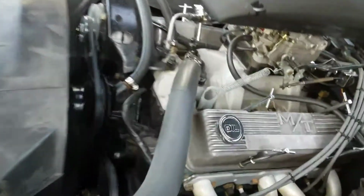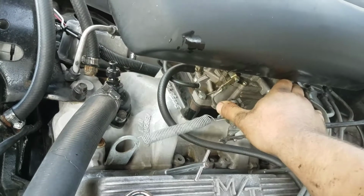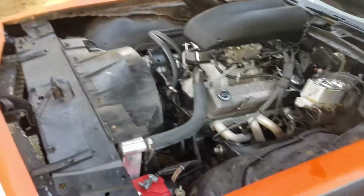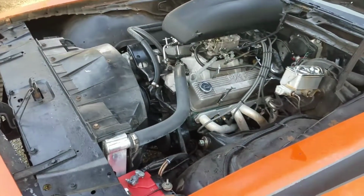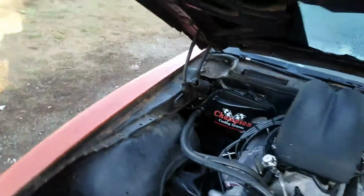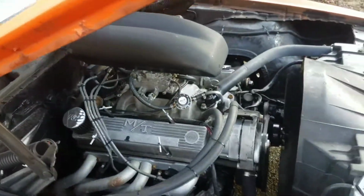So, obviously don't rev it because it's cold, but just a little bit. I hate that scoop. Don't ever buy one of those scoops. They rattle really bad. So yeah, here it is. Hopefully we can make a deal.